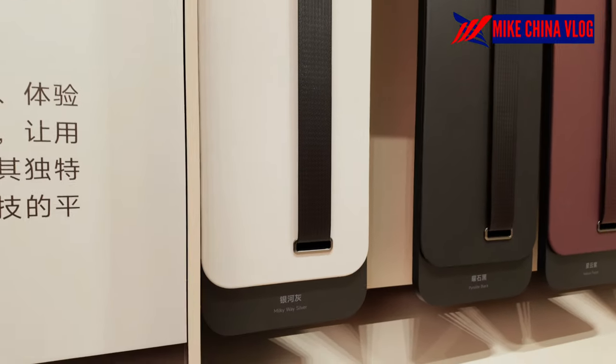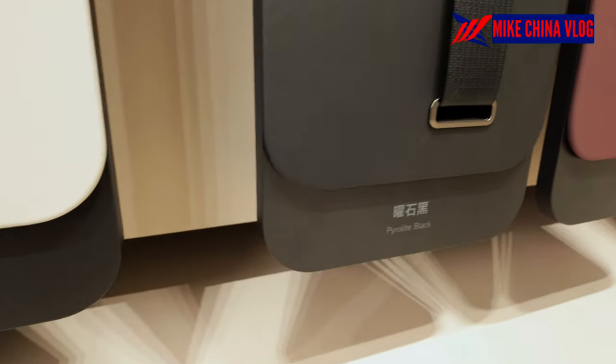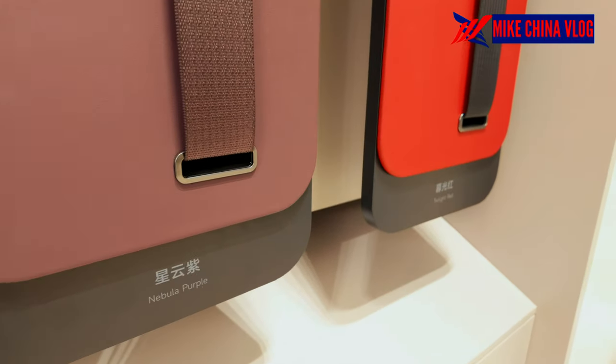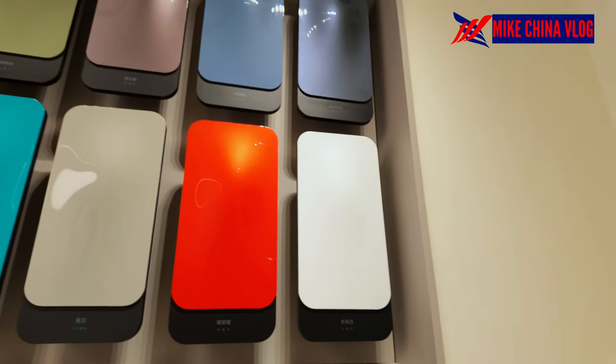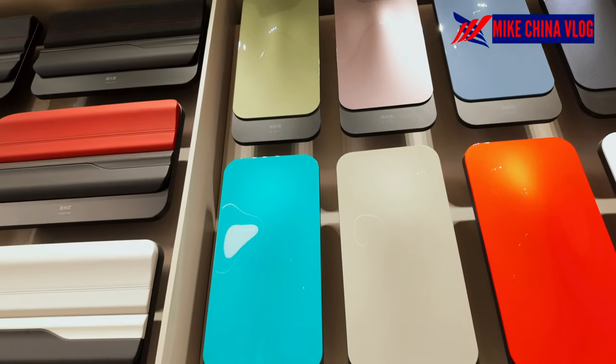For the colors, we have different colors. You can see this one is Milky Way silver. And this one is violet black, purple, red. Like this one here, we have this car.